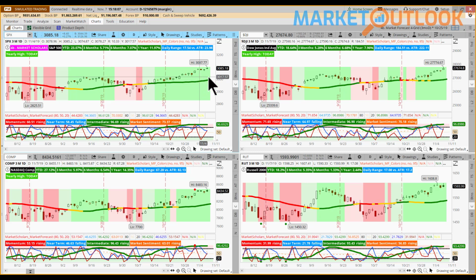The only one that didn't hit a multi-month high today was the Russell 2000. You can see it was up today 0.28% to join the rest in an upward day. It's just that it wasn't able to clear its high that it had a couple of days ago right there. So for the most part, another productive day for the bulls on Wall Street.